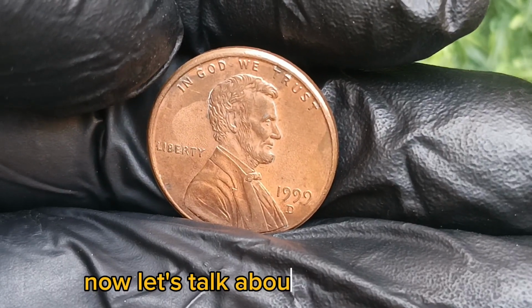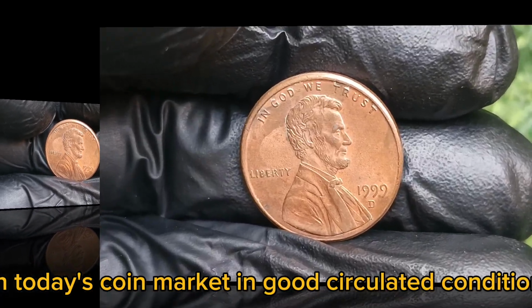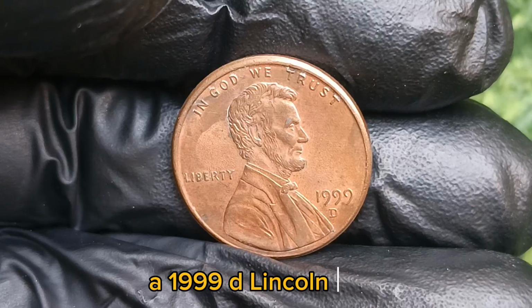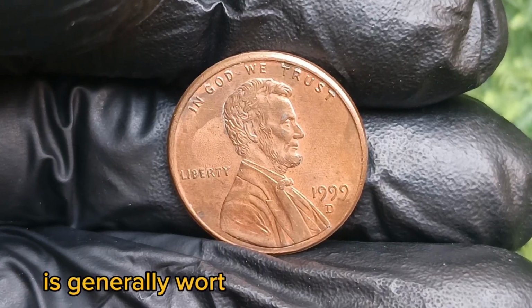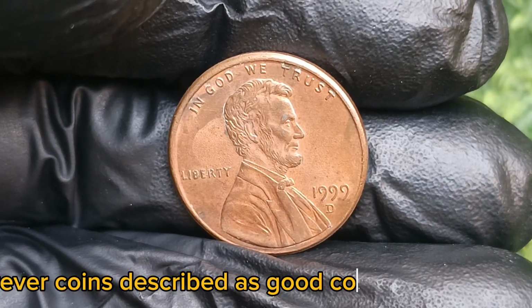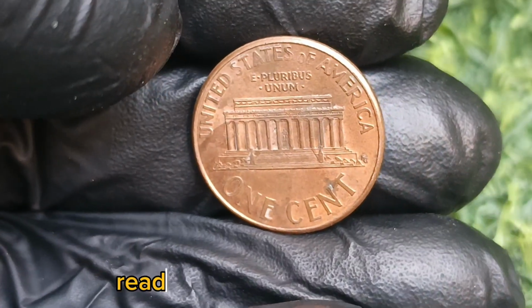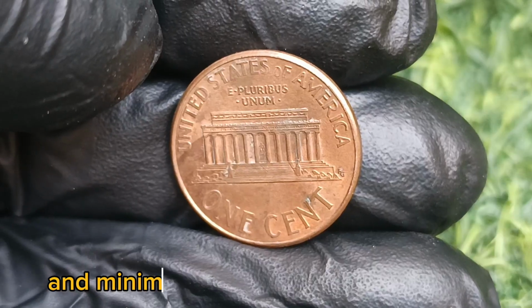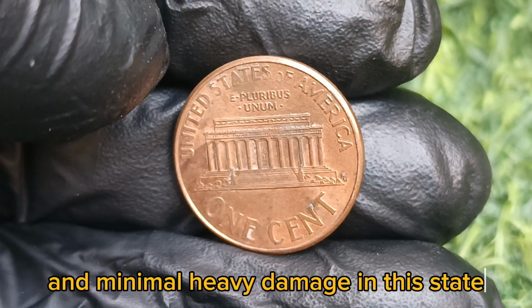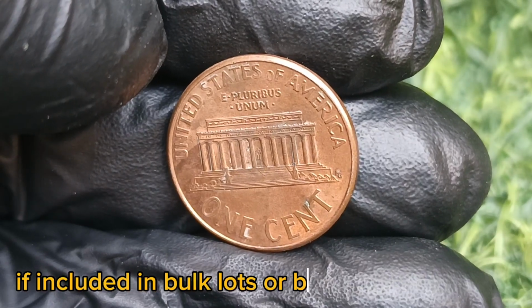Now let's talk about market value in today's coin market. In good circulated condition, a 1999 D Lincoln cent is generally worth its face value of 1 cent. However, coins described as good condition by collectors usually mean clear details, readable date and lettering, and minimal heavy damage. In this state, the coin may sell for about 2 to 5 cents if included in bulk lots or beginner collections.